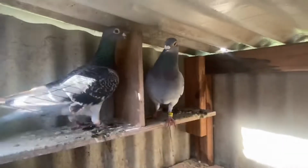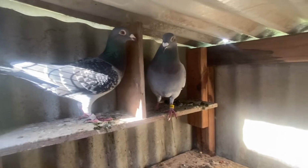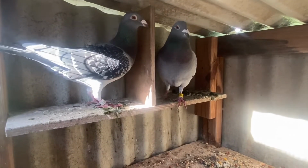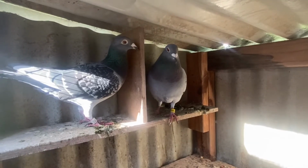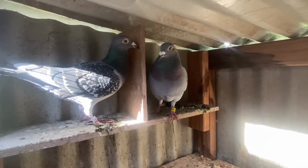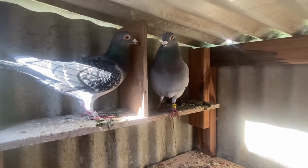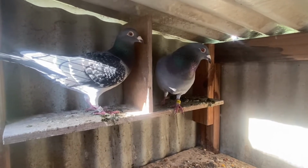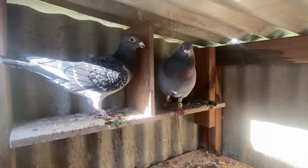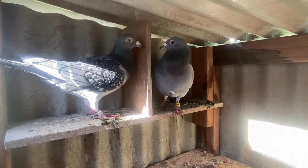Is that you, miss? So these are the two stock hens that I brought on the weekend. Well, they weren't stock hens, but they were racing. But now they're my stock hens. So this one, the dark checker on the left, flew the 650 mile this year, and she's made it home. Her mother is actually an inbred hen, been told that's really good. So we'll see how we go with these two.